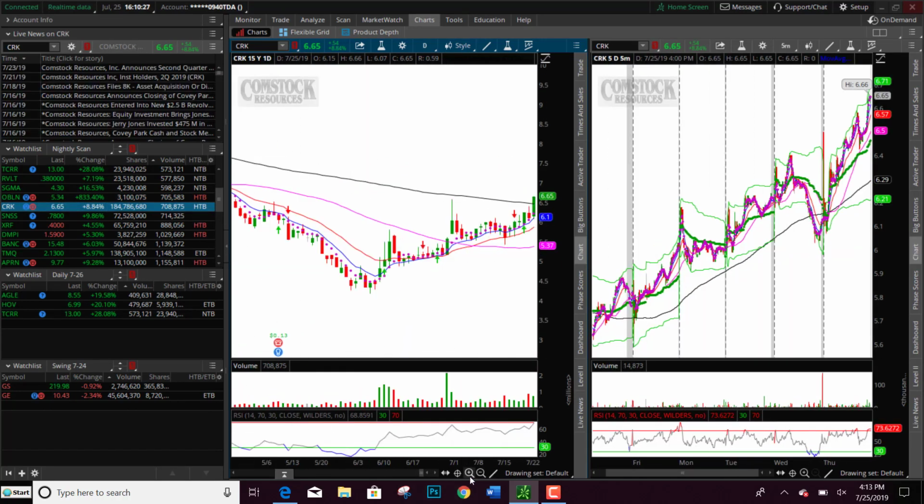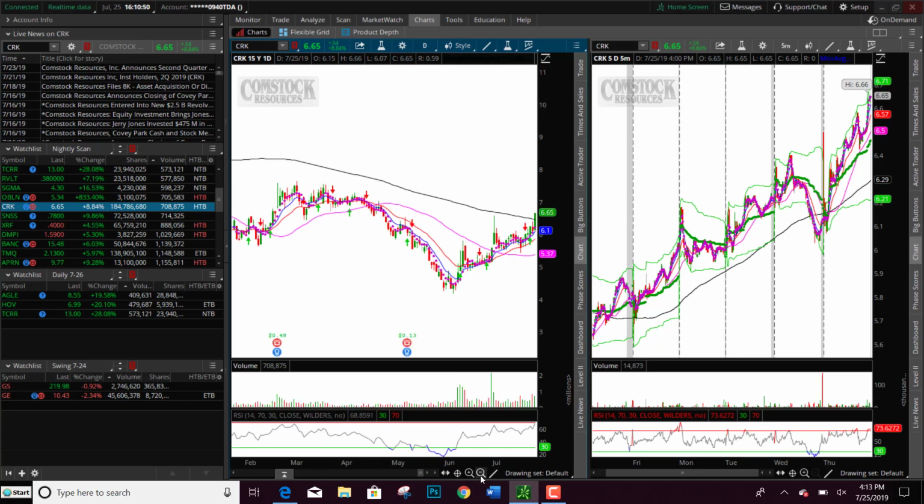CRK. Okay, again, holding its highs. I have to sneeze. Hold on just a second. Got stuck and won't come out, so I might have to pause this again. We'll see. So you can see this left shoulder, head, right shoulder. It's going to run into resistance around $7.